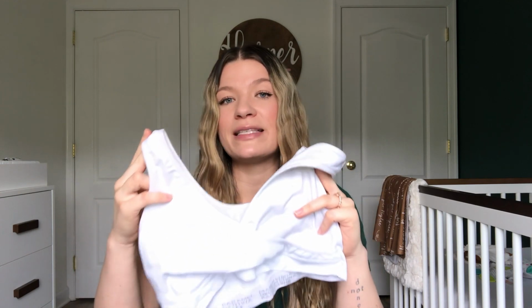So that would be one that I'd love to try. So it's totally up to you, but I think some sort of support while breastfeeding is very, very important. You're definitely going to need some nursing bras. So my favorite are these. They're from Amazon. You can find these anywhere though. I'm talking more about the style.